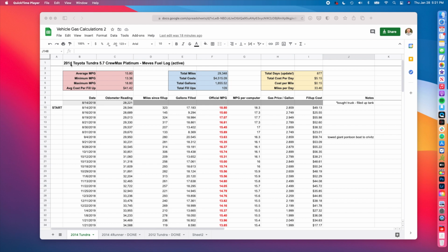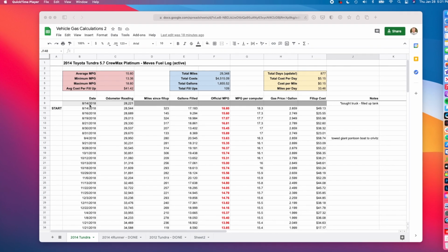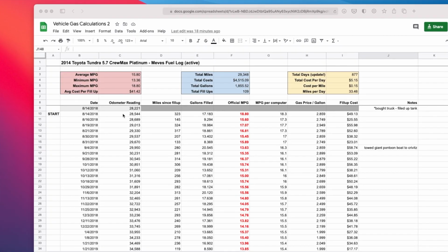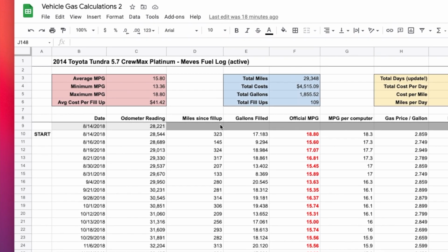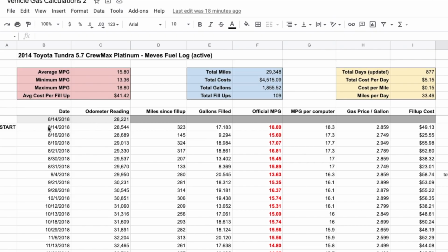So this truck specifically is a 2014 Tundra, and I bought it used in 2018. Now you can see the mileage when I bought it was 20,221. And that's where I'm going to the gas station, doing that fill up and kind of setting that slate clean to start my stats. You know, since I bought this vehicle in Indiana, I'm sure this was kind of the return trip home, or at least on the way.